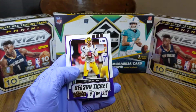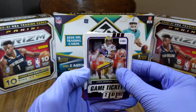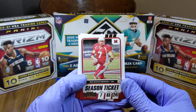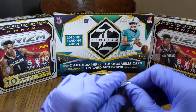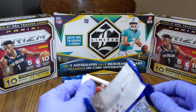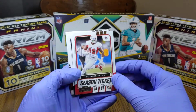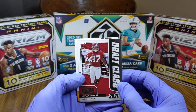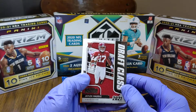Patty Mahomes again, Joe B. Justin Jefferson, my guy. Clyde Edwards-Helaire. Ben Roethlisberger. And Zach Moss. Minkah Fitzpatrick. Davante Adams. Jordan Love. Might be getting a starting job. And Jaylen Waddle. Nice. Draft class, Jaylen Waddle.